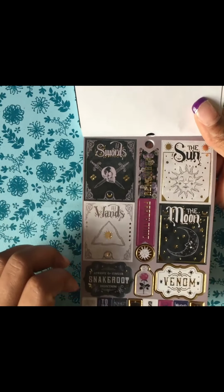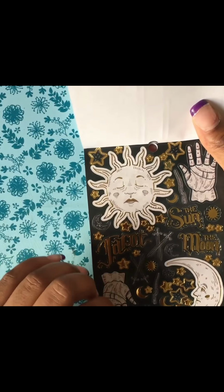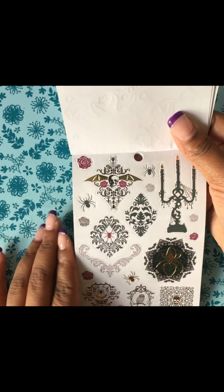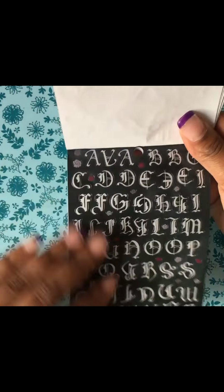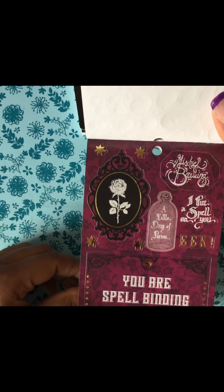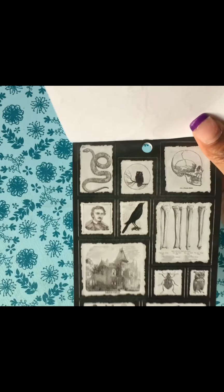Then we look like we have some tarot stuff here. This is definitely tarot stuff with the sun and the moon. Some chandeliers and spiders and things on these. And these stickers, I love them because they have gold foiling on them. Then there's some alphabets. This one, it's like romantic goth type deal, and it says you are spellbinding. These remind me of like Edgar Allan Poe-ish a little bit, these stickers.